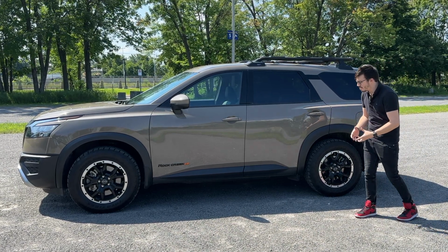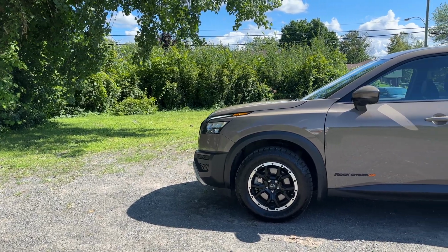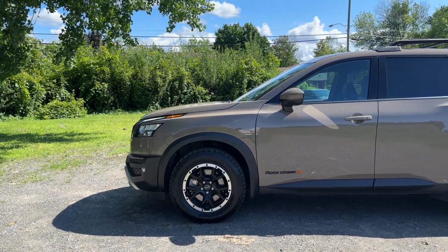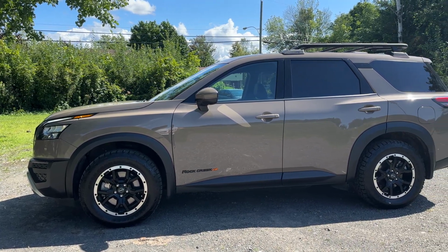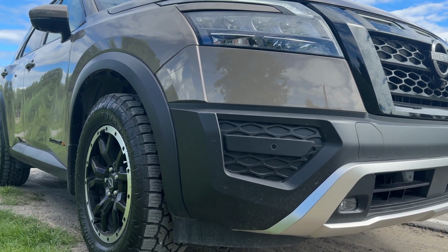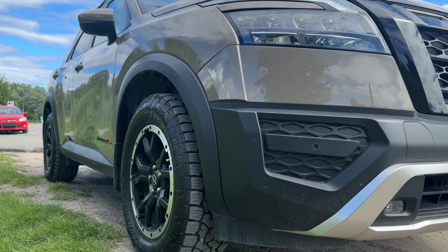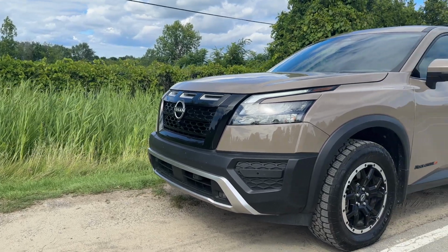The tires are very big, nice big tread on them. You can tell it's meant to handle anything you throw at it. Also makes the ride height a little bit higher. It would have been nice to see in the configurator a bigger tire option to just go crazy with it and have this monster truck 3-row, but this is what we are left with, and it's actually not terrible.